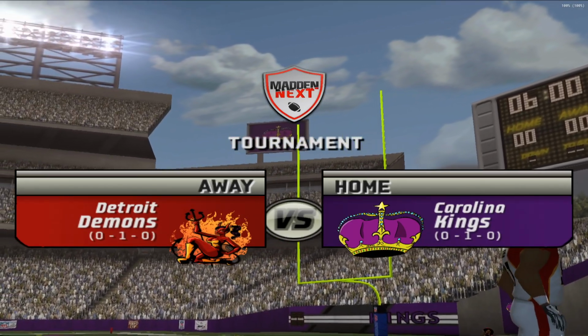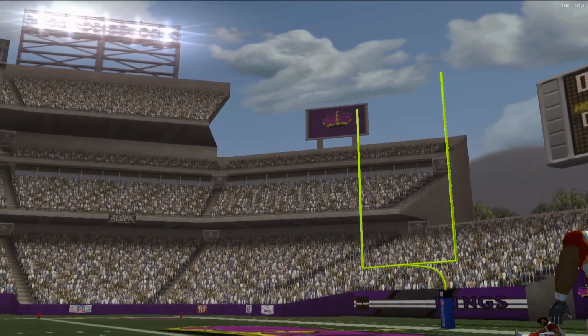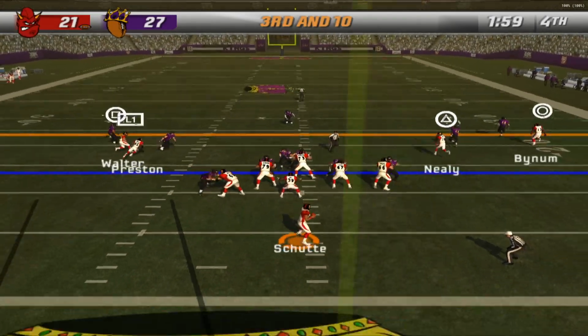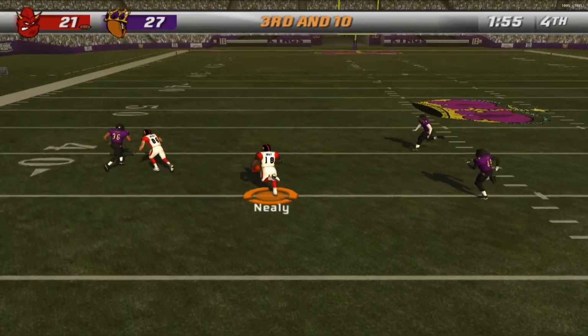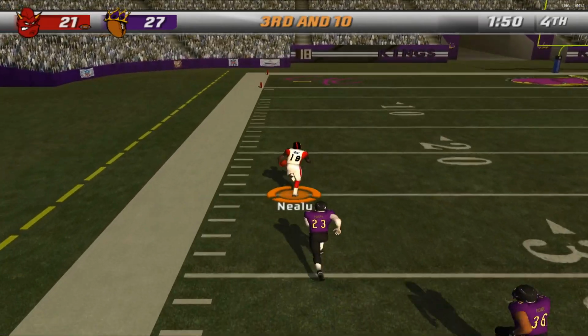And let's get on to week 2 stats here as the Detroit Demons make their way down to the legendary Dawn Stadium to take on the Carolina Kings. We make our way here to the fourth quarter where Lance Shutt is at a 2-minute warning. Drops back to pass here, throws it right to Neely, but look at these blocks by Sam Walter. Not one, not two, but three crucial blocks to get Neely into the end zone.